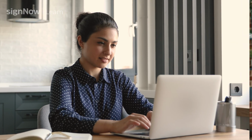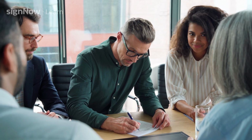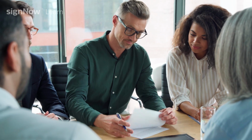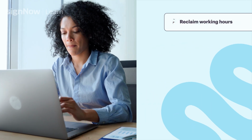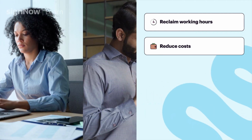Whether your HR department is remote, in-office, or hybrid, there are tools you will need to ensure your processes run like clockwork. And it's no secret that HR teams manage tons of paperwork. Getting printed documents signed and completed accurately can be tedious and time-consuming. With the signNow e-signature solution, HR teams can reclaim working hours and reduce costs by going completely paperless.